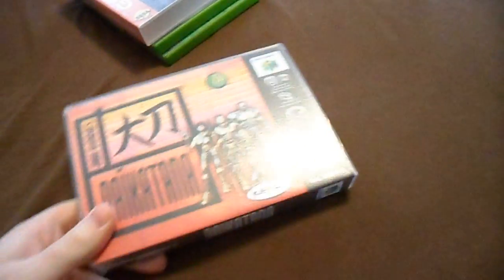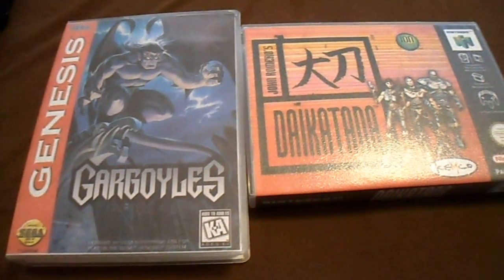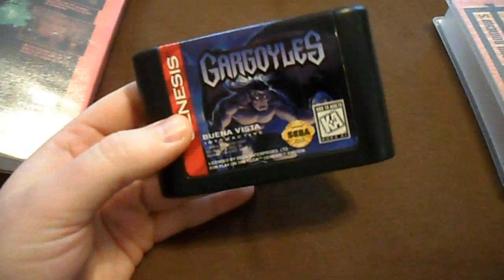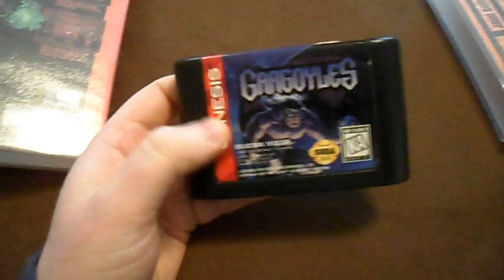First off, I'm going to start off with my latest stuff, or the earliest stuff I got, however you want to look at it. I got these two from a guy on eBay, and he's selling them separately. But he gave me a deal on them. So for Gargoyles, it came with this cool little case. Here's the game. The game's in really nice condition. I have played it, and Gargoyles is amazing, to say the least. This is one of the most spectacular, best looking, most fun games I've ever played on the Sega Genesis. It's just amazing.